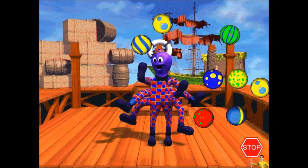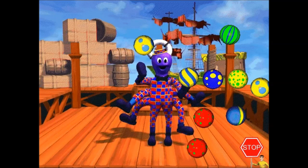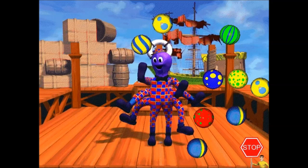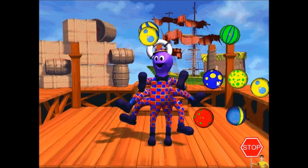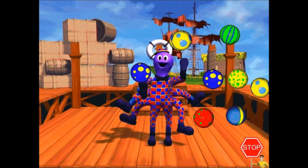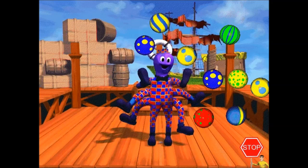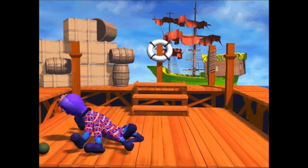Could I please have a blue ball with yellow spots? That's red with green spots. Oh, I need a ball that's blue with yellow spots. That's blue with yellow stripes. Oh, I need a ball that's blue with yellow spots. Wow, well done, a blue ball with yellow spots. Henry, thanks to you. Oh dear, juggling isn't as easy as I thought.